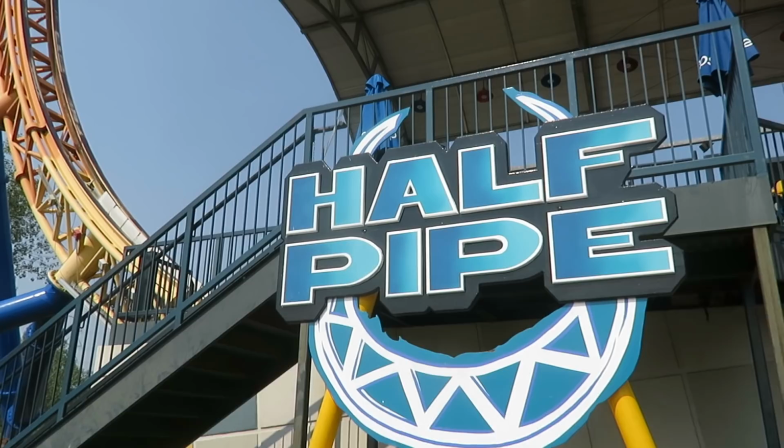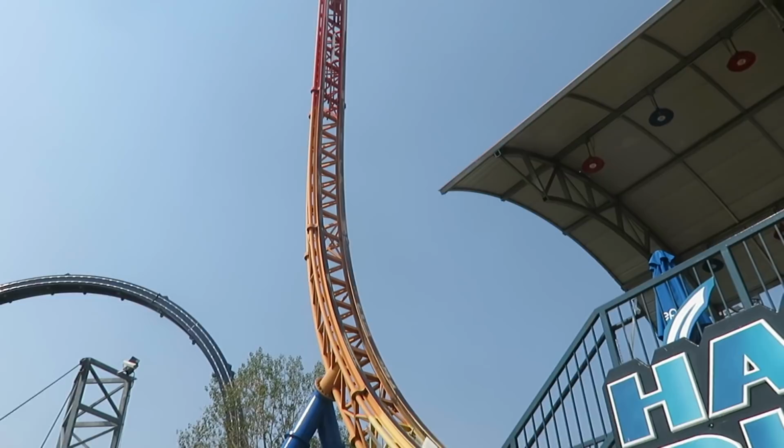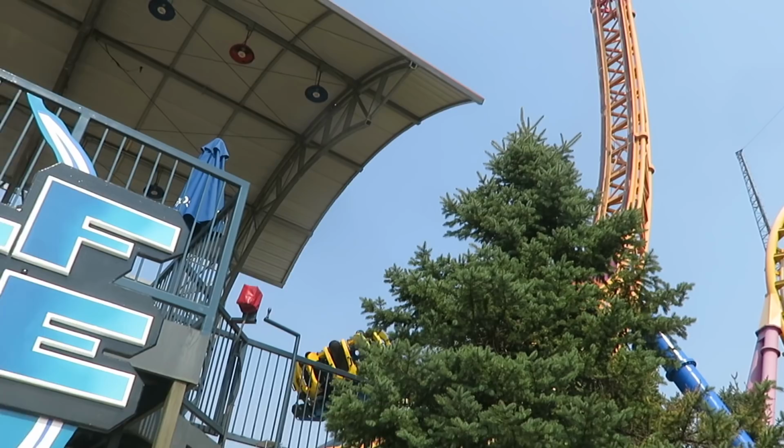I know they do have a clone of this coaster at the Mall of America, specifically at Nickelodeon Universe, but I didn't actually get to ride that one when I was there because it was closed. I think it's the Avatar Airbender, something like that. But anyways, we're gonna definitely ride this, and they are testing it, so we'll get some off-ride views.